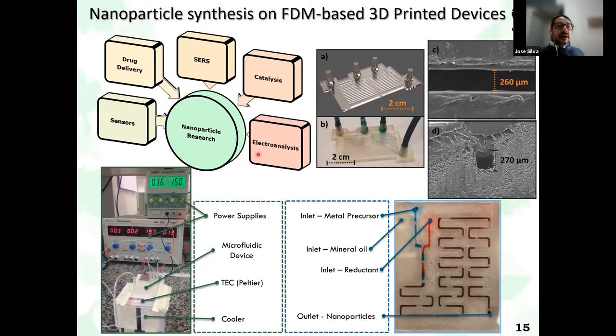And one nice feature of microfluidics is that we can control the flows of the metal precursor and also the reductant to get particles in a very controllable size. So this is one example of the device. It is an expansion of that last micromixer. So we have here one micromixer, and a second part here that can combine the two or more reactions.